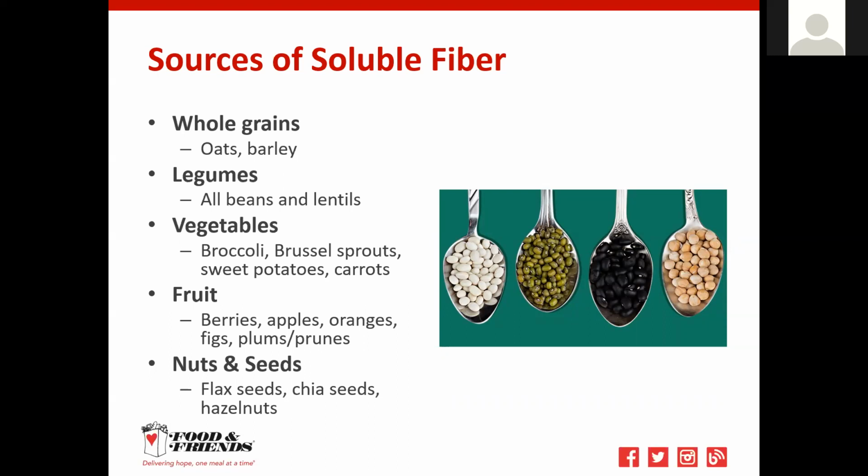I've just listed some items here that are particularly high in soluble fiber specifically. I wanted to highlight that a lot of the best sources are oats, barley, lentils, and beans. Those all really pack a punch when it comes to soluble fiber. Adding these foods into your day can make a big impact on meeting your soluble fiber goal and lowering cholesterol and triglycerides.